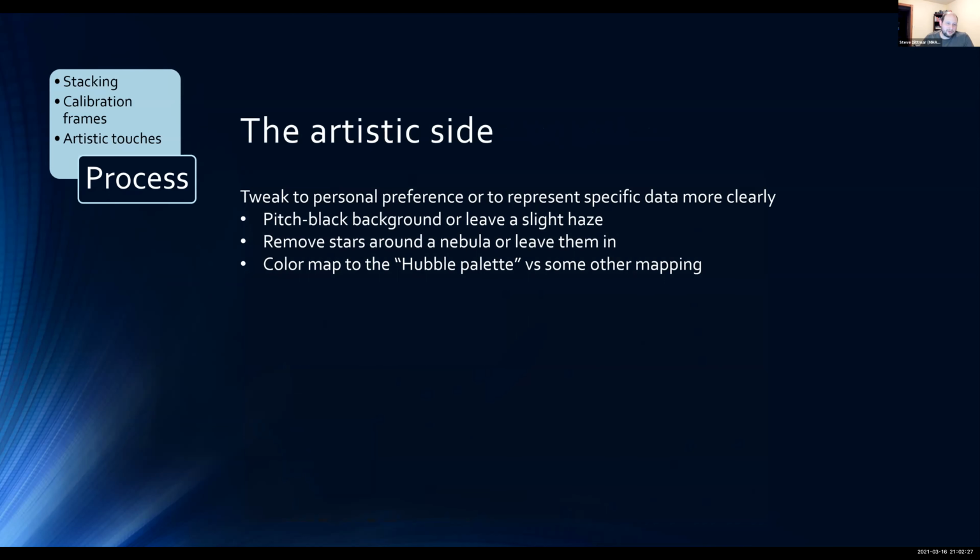Some people remove stars around nebulas because technically a lot of the stars that you see in these nebula photos aren't actually part of that nebula system; they're far outside, far in front of you between your camera and that nebula, or maybe even way in the distance. And then there's color mapping you can do too. If you just want to make it look prettier, you can change the color mapping, or if you want to highlight certain features by increasing contrast and mapping the colors differently, you could do that too.